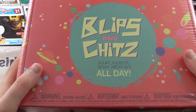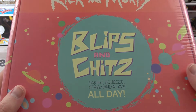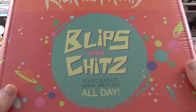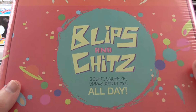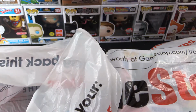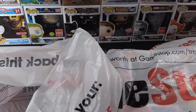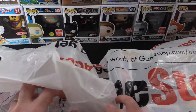The deal with these is the pops are well known by now. There's either a Rick or Morty, or a Rick or Roy, or a Morty or Roy. Roy is one of the characters from this episode. If you're not familiar with Rick and Morty, that was an episode where they went into a game arcade and basically played the life of this guy called Roy. So that's the summary. I've got a couple of boxes of those. We'll open those in a future episode.